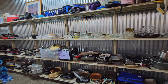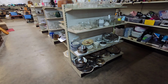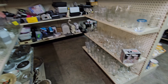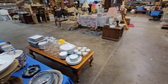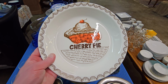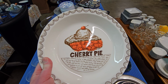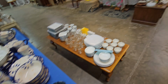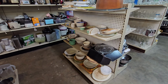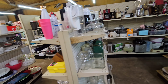Pots and pans. I don't know where I'm going next today. I may go to Jackson, Mississippi. I've got to make some leeway on the road because I've been just hanging out and chilling. $5. I love these pie plates that have the recipe on them. But yeah, I need to make some time on the road because I am slacking.